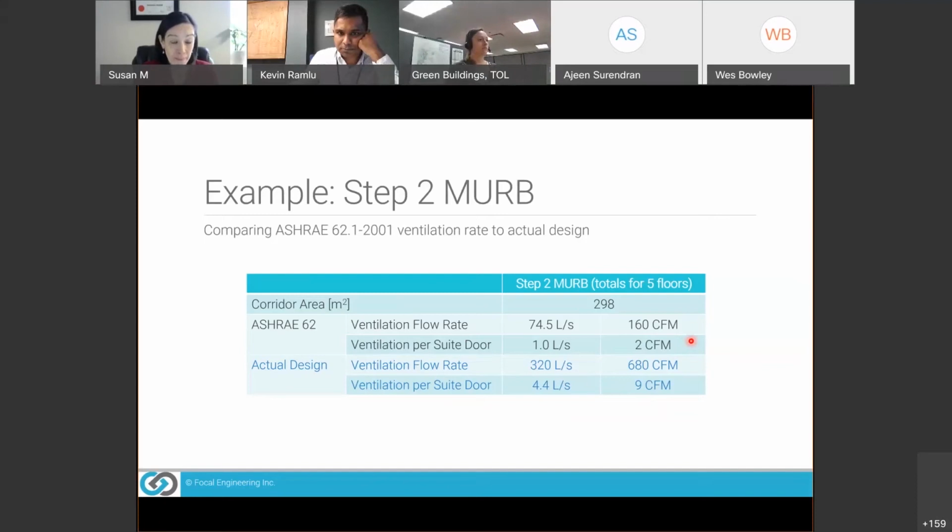So for this building, what we actually saw once the design was complete is that the mechanical engineer designed the unit to provide 680 CFM, again over the course of 5 floors, which averaged out to about 9 CFM per door. So that's a much more typical range, but of course we're now being penalized for a lot more outdoor air that we have to heat. So that's going to really impact our TEDI.